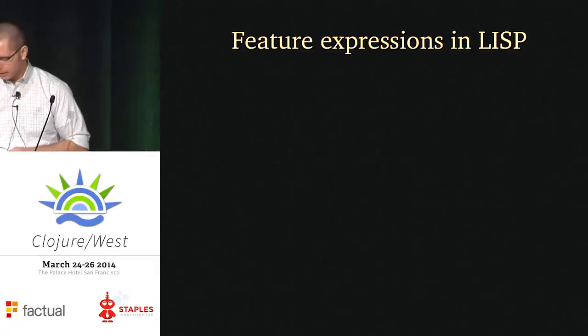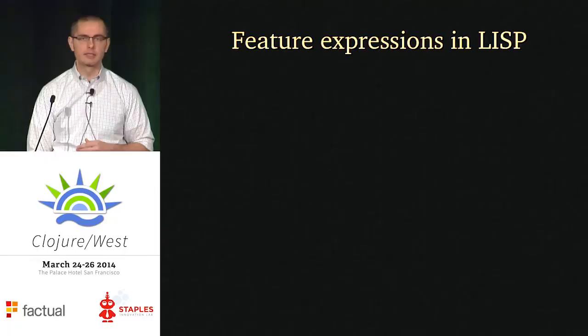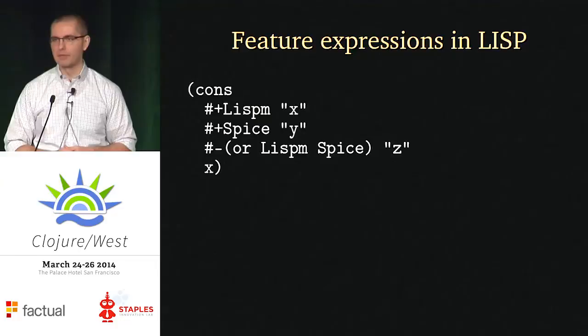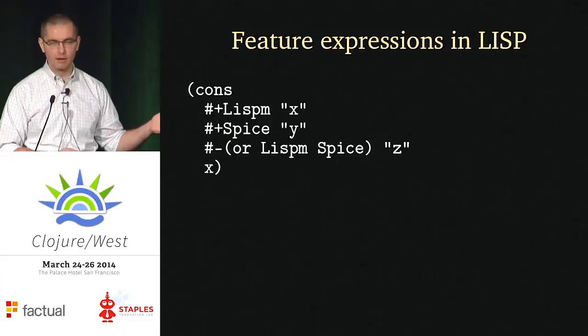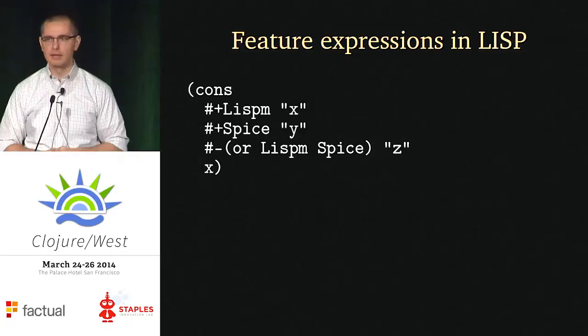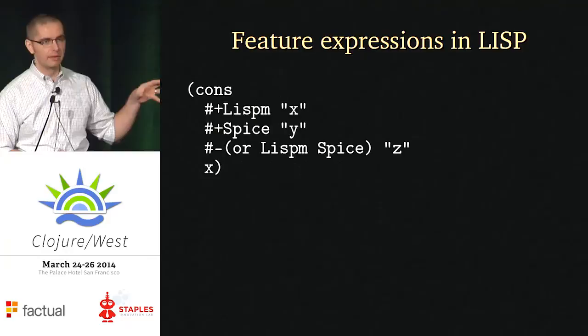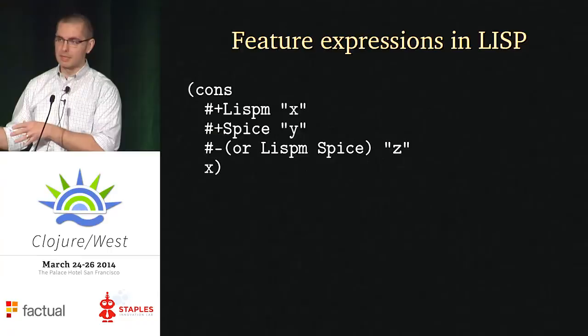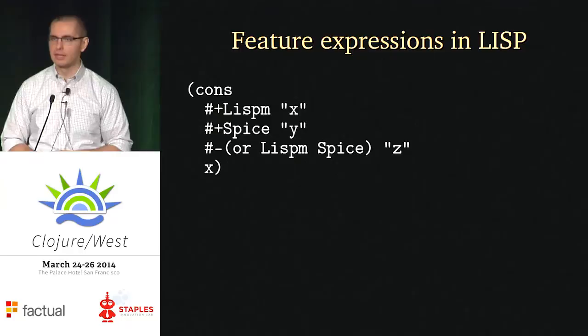The corresponding concept is called feature expressions. This is something that's existed in Common Lisp and other Lisp implementations for near on 30 years, I think. This is an example pulled from the Common Lisp hyperspec, where you have a set of features. The symbols here identify features that might be found in a runtime, in Common Lisp's case different features that are available. When the compiler sees this form, it uses the #+ or #- forms to look up the named symbol, and if it's present, then the annotated form within the expression is spliced in. If it's not, then it's removed.